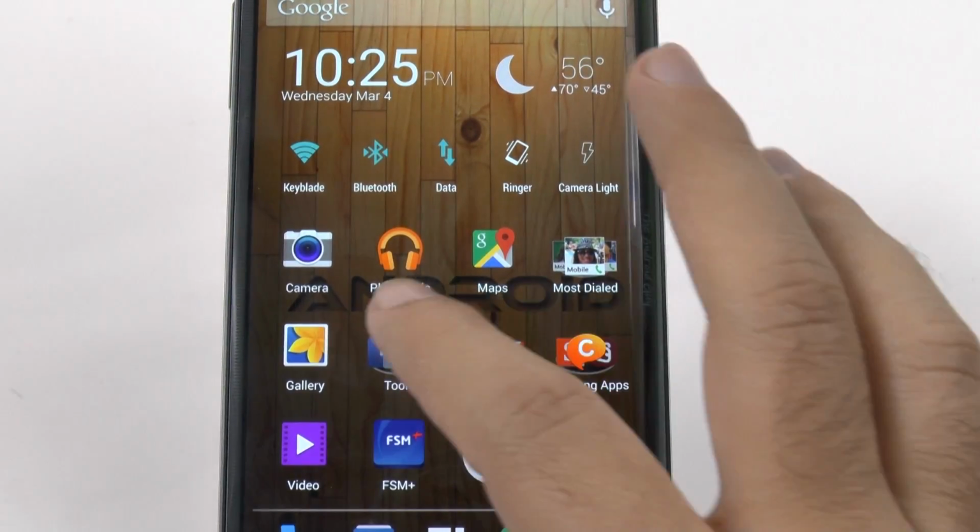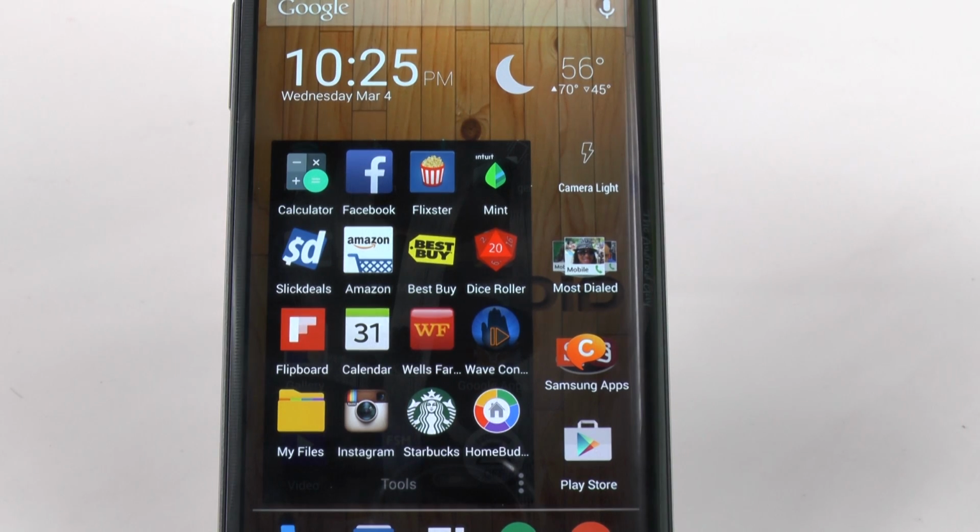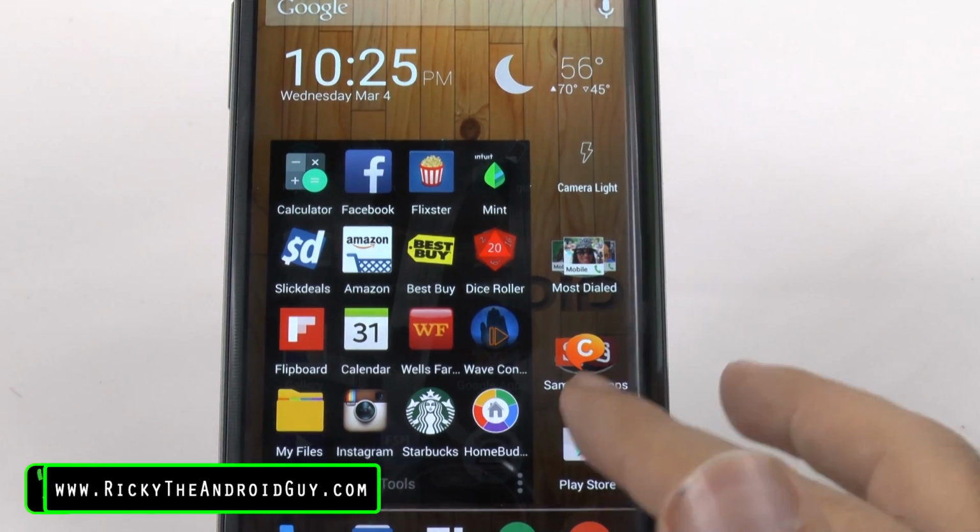And then when I get home, I look at lots of other websites. Calendar, just as a kind of a fallback if the widget's acting weird for some reason. I don't know. I just like to have an extra calendar just if something's going on. Wells Fargo Bank. Wave Control. Wave Control is one of my favorite apps. I even have it actually in the Edge panel over here.